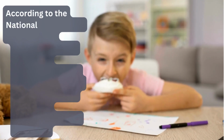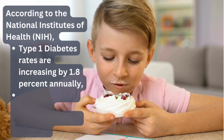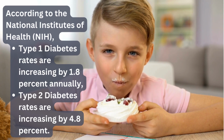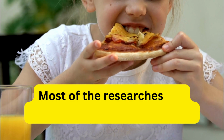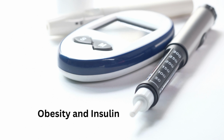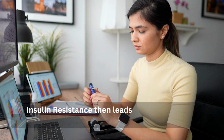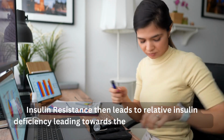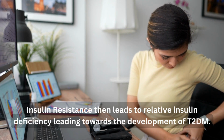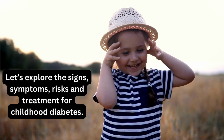According to the National Institutes of Health (NIH), type 1 diabetes rates are increasing by 1.8% annually, and type 2 diabetes rates are increasing by 4.8%. Most of the researchers link childhood diabetes to obesity. Obesity and insulin resistance have a strong link. This insulin resistance then leads to relative insulin deficiency, leading towards the development of type 2 diabetes mellitus. Let's explore the signs, symptoms, risks and treatment for childhood diabetes.